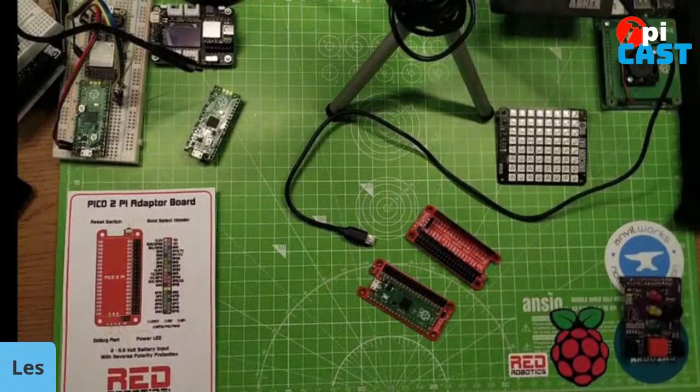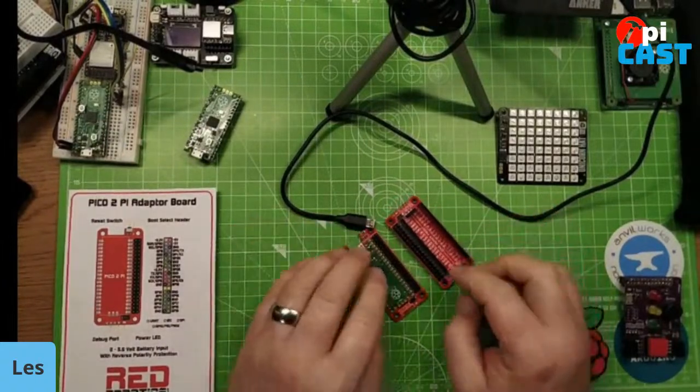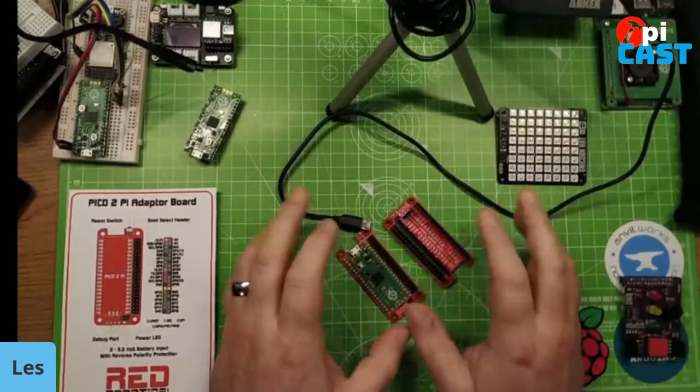So yeah, I got sent this a few weeks ago. It's from Red Robotics, and it's the Pico to Pi adapter board. It's this sort of red board here, and this is about $6. So $6 not including the Pico, and it comes as a kit to solder yourself.